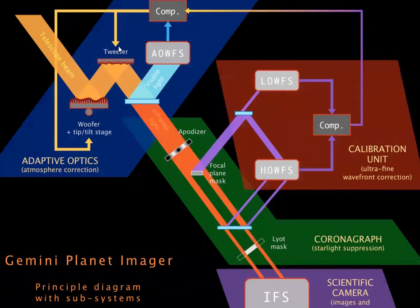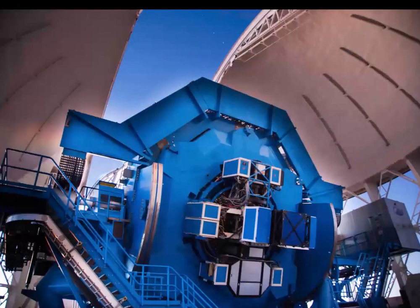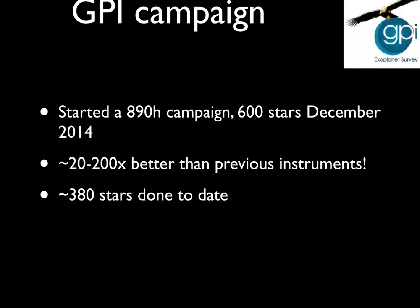So it's a combination of an adaptive optics system. There's a calibration unit that sadly doesn't work. A coronagraph and an integral field spectrograph. So this is the instrument right there. This is the Gemini South Observatory, an 8.1 meter telescope. The instrument is right there. It's been operating since 2013.